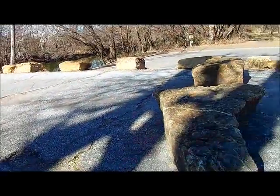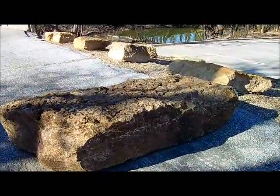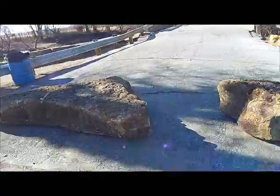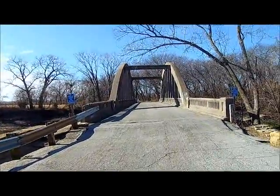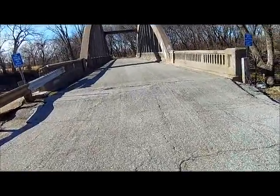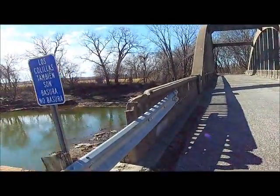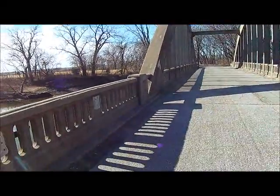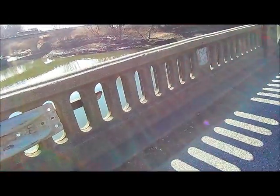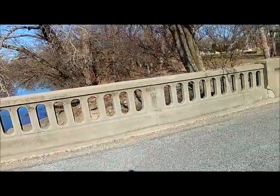And it's not drivable, so they've got these big, huge stone blocks blocking it. It is for walking only. But you can most certainly walk across it. Well, here we go. And there's a classic railing that is, of course, associated with these marsh arch bridges.